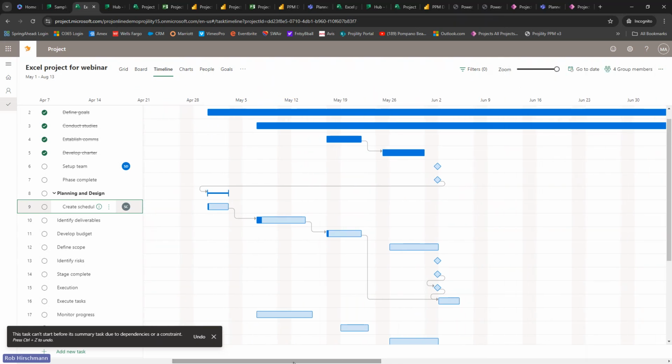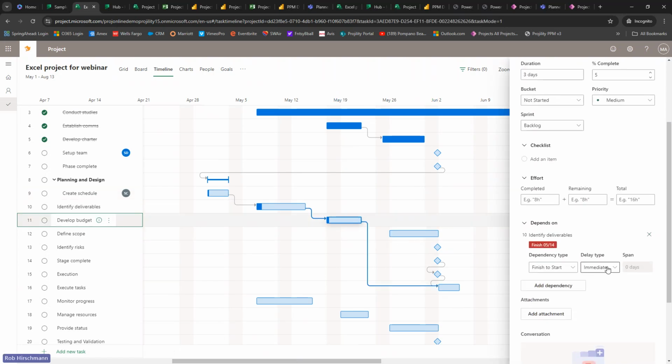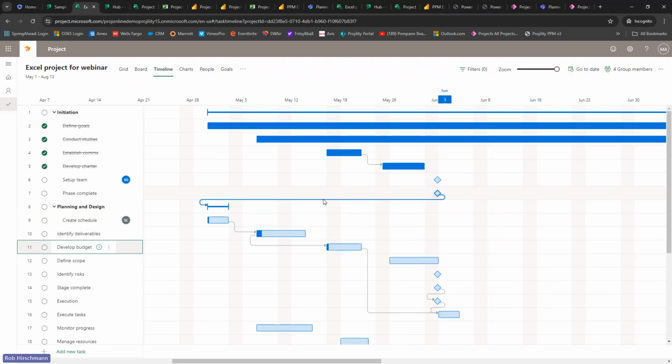And then I can create different dependency types here if I want. If I click on the task, I can see it depends on something and it's immediate. Does it have a lead or a lag? Is it a finish to start? Maybe it's a start to start. It starts when the other one starts. And then I can add other components here of the task. So it includes more basic scheduling functionality than I had in Excel or in Planner.